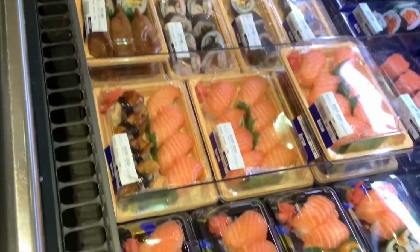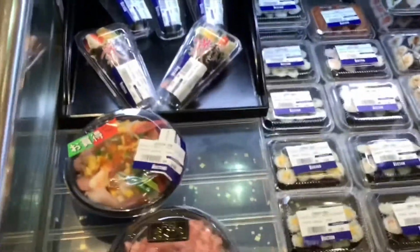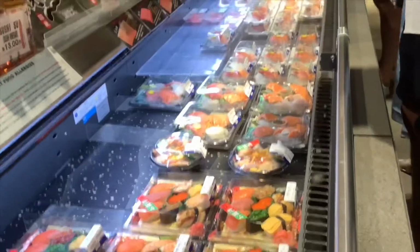If I didn't mention it before, Tamaruya Meat Master is actually part of the food hall of Isetan Departmental Store. Isetan is really a posh departmental store. You can find it in many different parts of the world, especially here in Asia. The food hall in this one is very impressive.